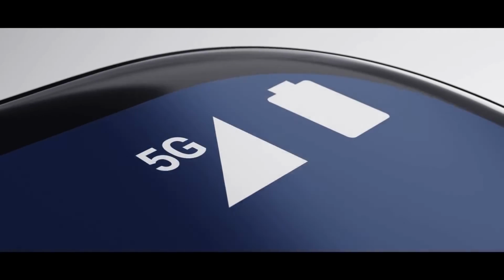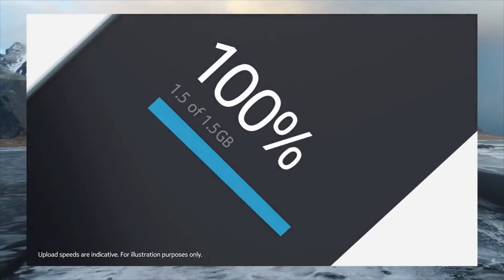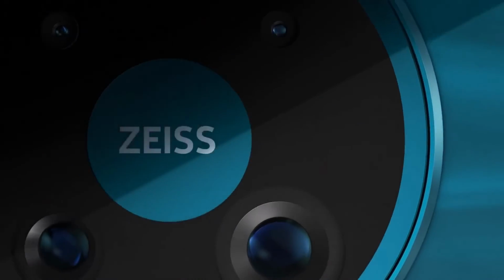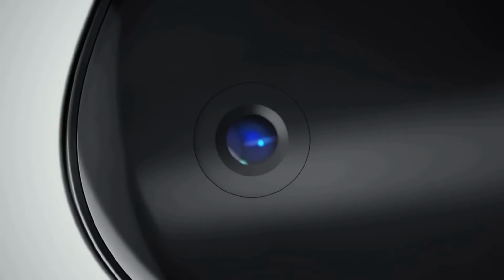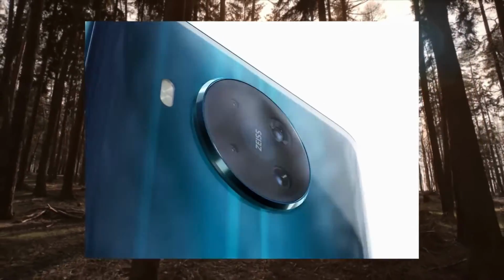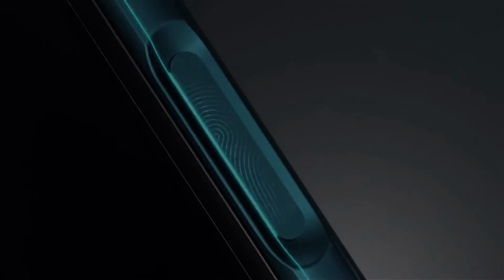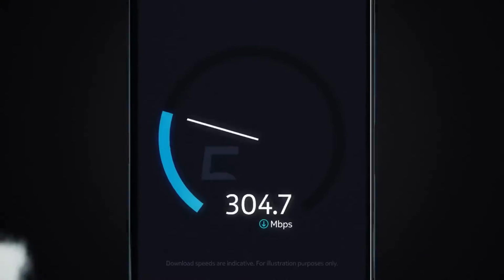The design is similar to what we have seen from HMD Global's Nokia handsets in previous years, with a metal edge and Gorilla Glass on the rear of the phone. It comes with a refracted light design that gives it a unique look rather than just a solid color. The fingerprint sensor is housed within the power button that sits on the side of the handset, allowing you to turn the phone on and unlock it with one press.